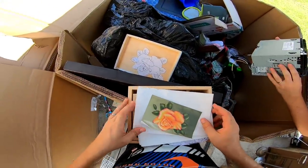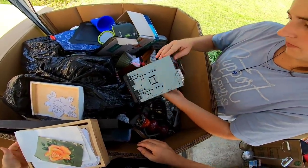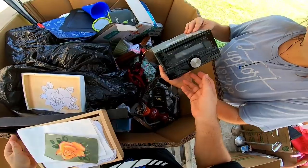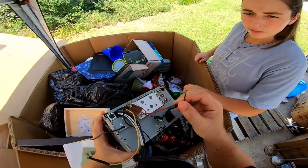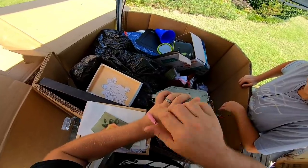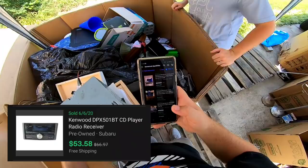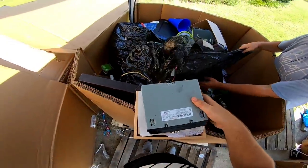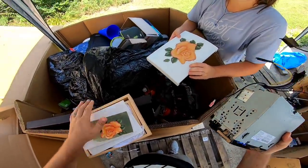That's pretty cool. This is a car radio or something? Ooh. CD receiver? A Kenwood. Kenwood is good, but that's very new. I don't know why somebody would take that out. And it looks like it was already installed. It makes me think it was probably broken. But I'm not sure. Kenwood model DPX501BT. It's worth like 30 bucks or so, if it works. I don't know if it works. And it looks a little rough. I don't know if I'd want to risk selling that. So we'll see. That's the lid to this box.